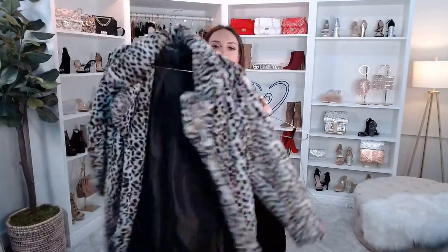Super soft, very comfortable. I had this on the other day and it is just literally one of the softest coats you will ever put on, which is also really important in the winter time. You want to cozy up, but you got to do it stylishly, especially if you're going out on New Year's Eve. So this is just $52.90 for this coat.